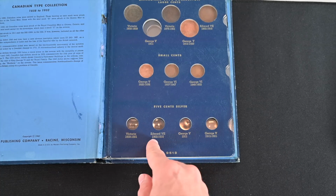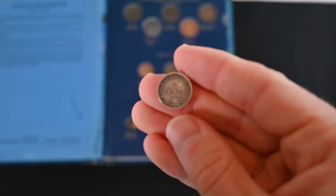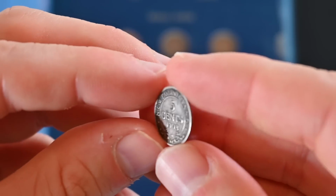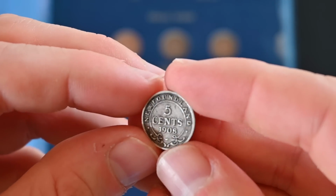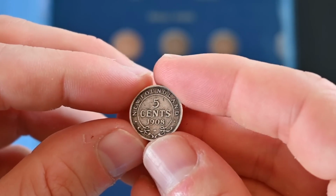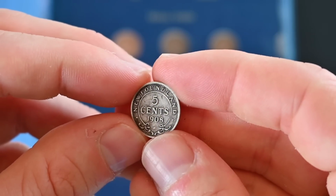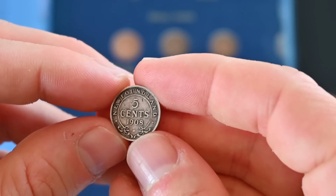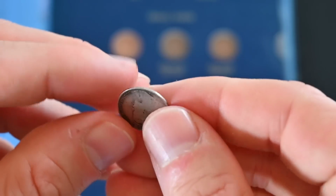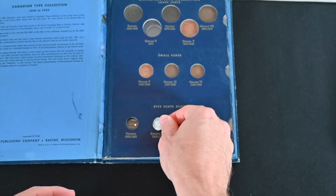So we're gonna start with the Edward VII, 1902 to 1910 5-cent silver. Now, if you're wondering why these are called 5-cent silvers instead of nickels, well, before they made these coins out of nickel, just like in the United States, they made them out of silver. So there was no reason to call them nickels. So they were just called 5-cent silvers in Canada or half dimes in the US. 1908, really, really nice coin. All right, let's pop that bad boy in there.